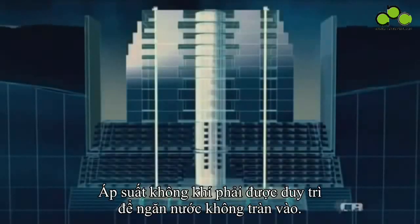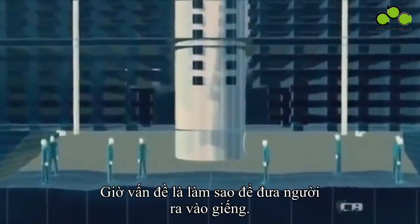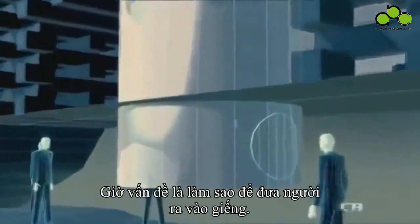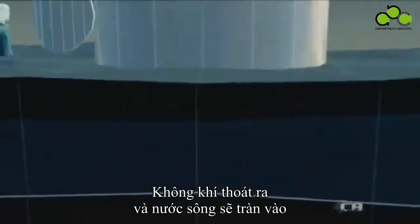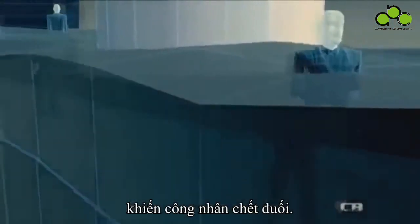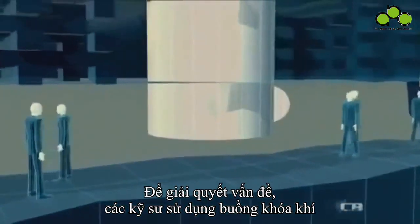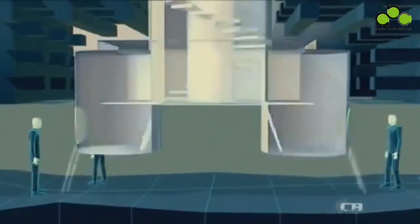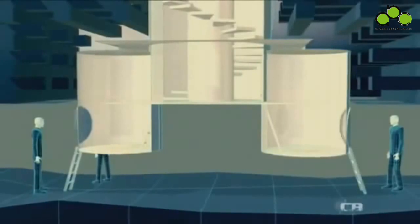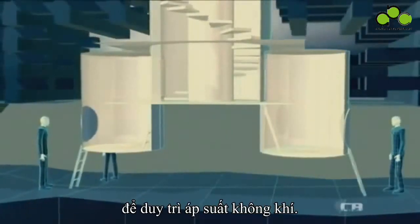The air pressure must be kept up to stop water breaking in through the walls. So now the problem becomes how to get men in and out. If they open a hatch, it will break the pressure seal. Air would escape and the river would flood in, drowning the miners. To solve this problem, the engineers install airlocks. Only one door at a time may be opened to maintain the vital air pressure.